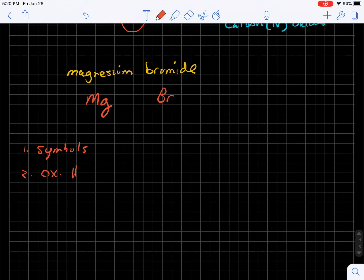Now, second thing, we need the oxidation number. All right, so we know the thing on the left has to be positive. The thing on the right has to be negative. So we look up magnesium. It's in group 2. Magnesium always has a charge of positive 2. We look up bromine. It's in group 17. Always has a charge of negative 1. All right, so then we have to say, well, is that balanced? And the answer is no. So to be stable, we're going to have to bring in a second bromine atom so that the whole thing adds up to be negative 2 from bromine. That'll balance it.